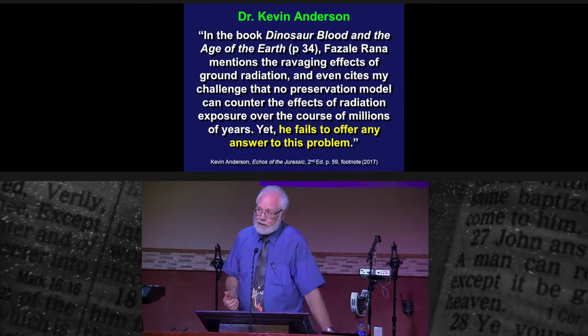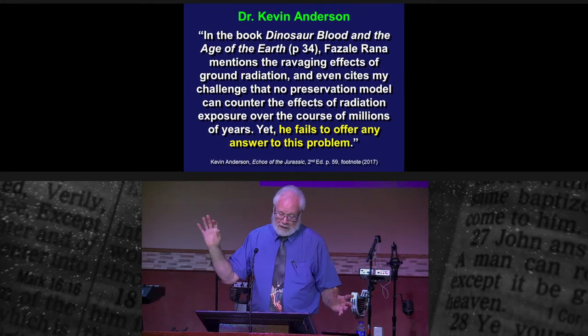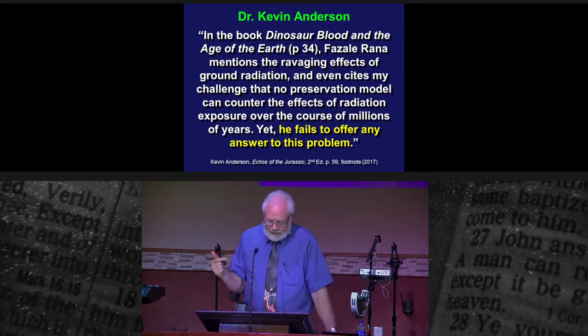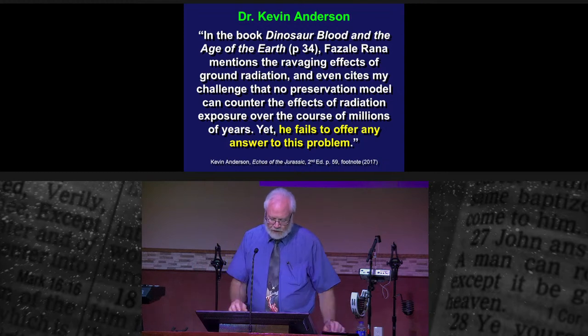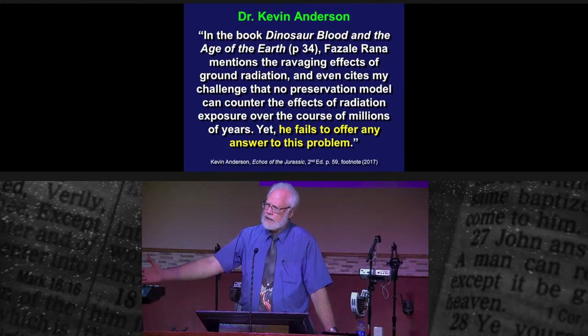They don't even like to talk about that. Notice he didn't mention it. He later mentions it in a fine print footnote. So they say, well, I mentioned it, yeah, but not in the main text. So he even cites my challenge that no preservation model can counter the effects of radiation exposure over the course of millions of years. Yet he fails to offer any answer to this problem. Why? Don't you think if they had an answer, they'd say, well, here's the obvious answer and here's experiments to prove this answer is correct? No, they haven't got a clue.